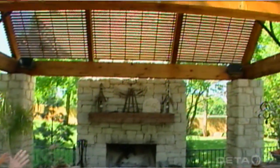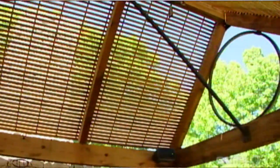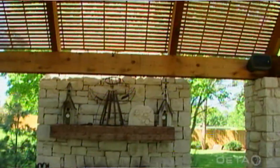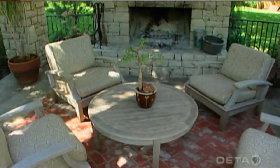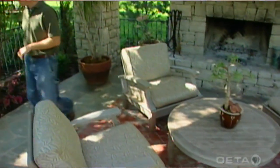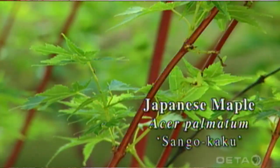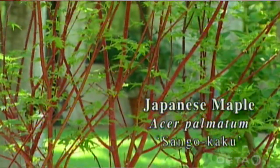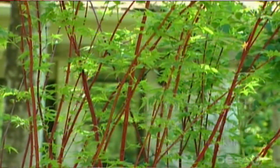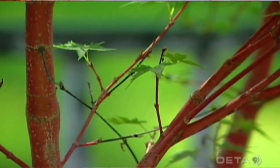Well, I really love this area at the end of the pool here. It's a nice arbor with sort of a slat roof that gives a great shaded effect for this sitting area. And I really like the rock pillars, and the fireplace also makes for a great effect. Now over here at the side of this area is one of my favorite cultivars of Japanese maple. This is Sango Kaku, and it's a Japanese cultivar of maple that has this beautiful coral bark. Gives us a great display in the growing season as well as the winter landscape with that beautiful coral bark.